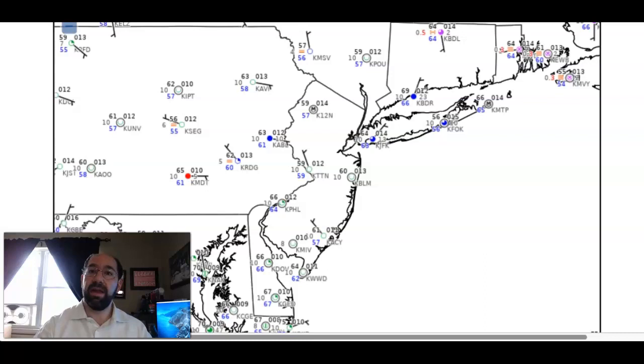We took a day off yesterday, as we usually do for a holiday. We're back at it, and we have high pressure that's starting to leave the region. So we're seeing an increase in cloud cover, but really no significant weather impacts that are going to be an issue for today. We have some low clouds, a little bit of fog here and there.